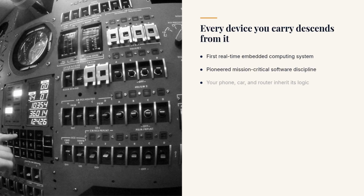So why should you care in 2026? Because every device you carry is a descendant of this machine. The AGC pioneered the real-time embedded systems that run your car's safety features, your phone's sensors, your home's smart devices. The discipline Margaret Hamilton created is why software doesn't fail more often than it does. This is not ancient history. It's the foundation you're standing on.